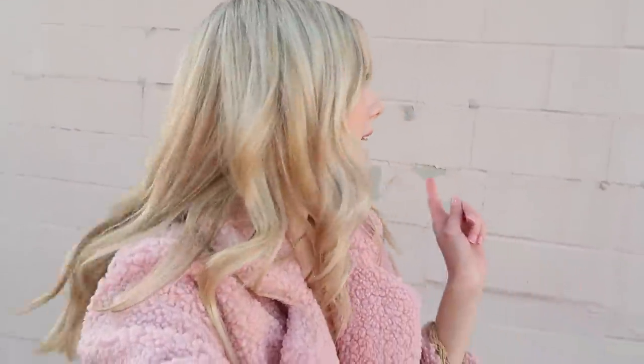Okay, so we're at the first location, and I don't know how well this shows up on camera, but this is like a light pink wall, so I thought this would be really cute. And then there's just a lot of cute locations around here, so I'll scout out some other areas as well.